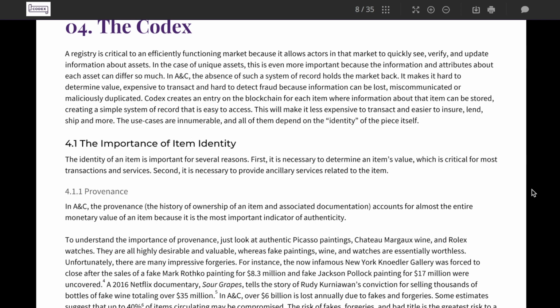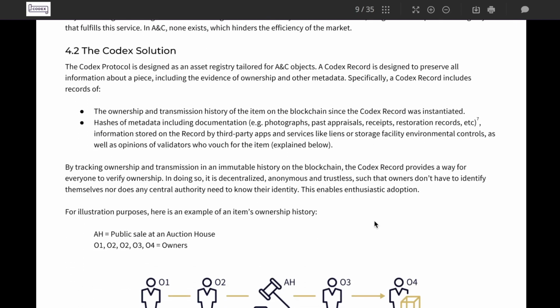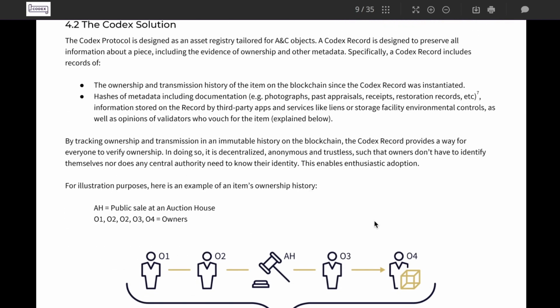All of this depends on the identity of the piece itself. So we're bringing all the information out there from the marketplace all on one site. You can click on the item that you're interested in purchasing or insuring, or whatever avenue that you have to do with a project, and it's all right there on the blockchain. Immutable, folks. Gotta love the blockchain. We mentioned the problem. Here's the solution.